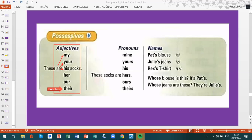And we also have possessive pronouns. These socks are mine, for example. And we have mine. Repeat, please. Mine. Yours. His. Hers. Ours. Theirs. Okay. These socks are mine. Estos calcetines son míos.